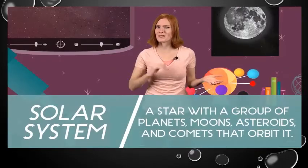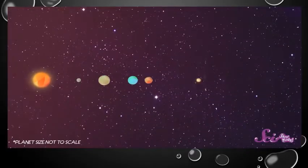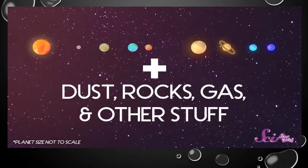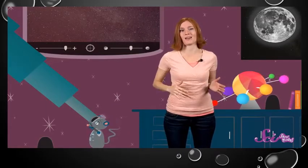The solar system is made up of the sun, the Earth, and 7 other planets, plus lots of dust, big rocks, gas, and other stuff. All of that stuff together is in orbit around the sun, traveling around it over and over, and the solar system is huge. It's so huge that only one spacecraft so far has ever flown from the Earth all the way to the edge of the solar system.